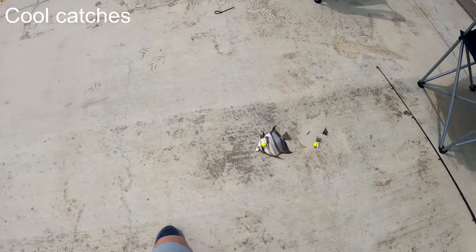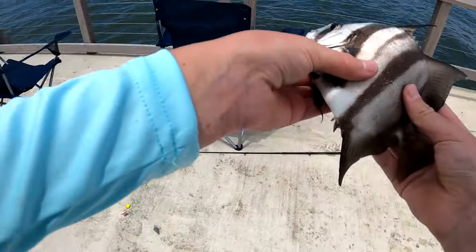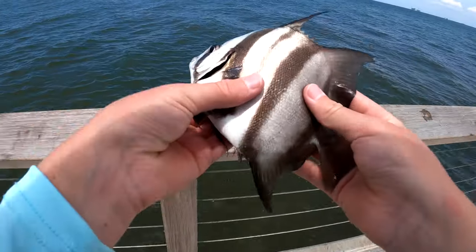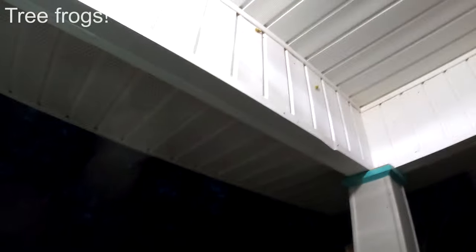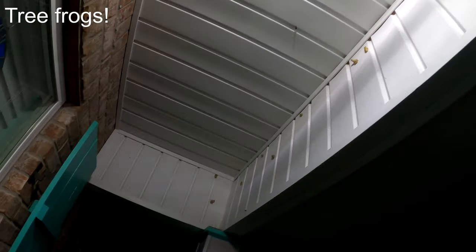On the fish bites. Hey, he's so pretty, I'm putting him back. Goodbye, bud. Thanks. There's like 20 of these things. Look at all of them. They're like stacked up in here.